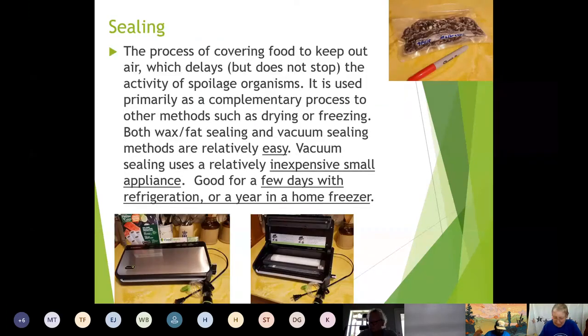All right, sealing. Good old Seal-a-Meal. My first sealing machine was given to me by my brother-in-law, and I fell in love with it. It's so easy. It's fairly inexpensive. We actually ended up buying another sealing machine that's a little bit bigger and a little more complex. But with sealing, you're good for a few days, up to a year if you put it in a home freezer. Some things, if you've dehydrated or dried them, you can seal them up and store them on a shelf. So it's very practical, easy to do, quick.